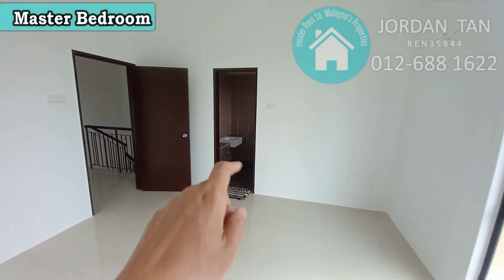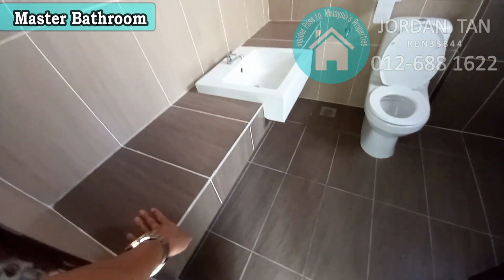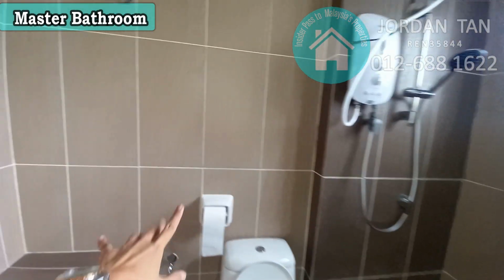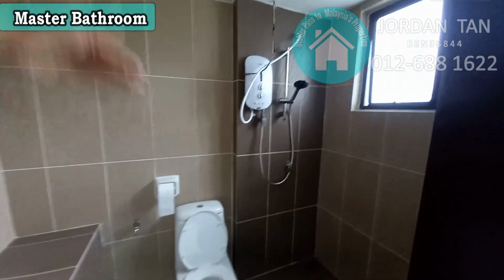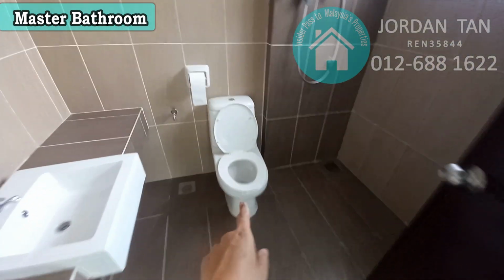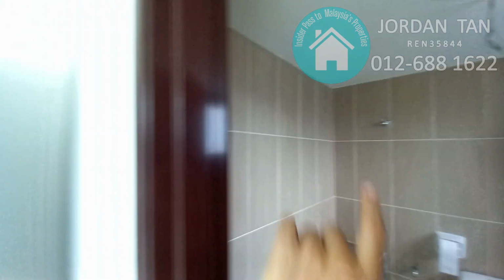Okay, so now this is the master bathroom. The first thing I want to show you is that they already have a concrete countertop, made of tiles, and the tiles go all the way up to the ceiling. So that means when you shower, the water that hits the wall is easy to clean instead of halfway. The owner has also installed a water heater, and they have a water pump to improve the pressure for the upper floor rooms in this house. There's a water pump inside, okay?